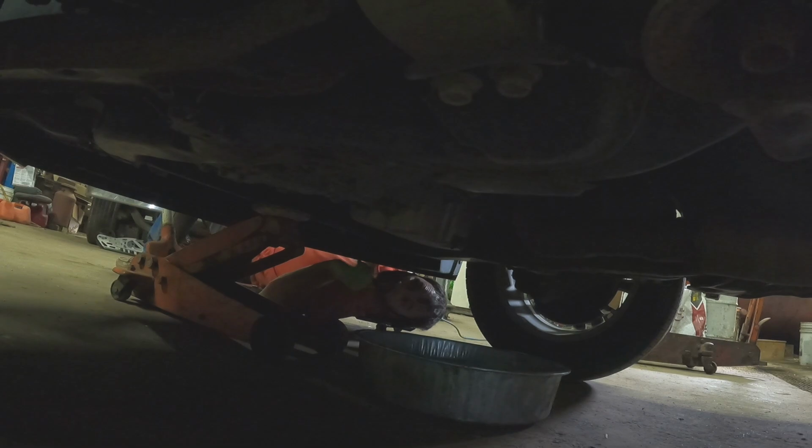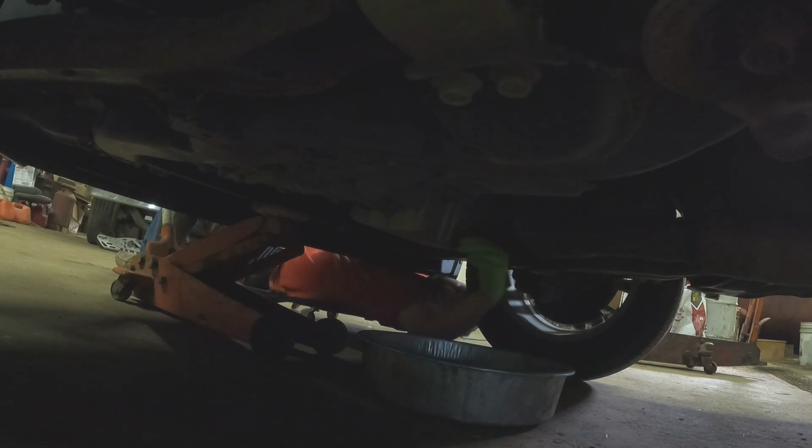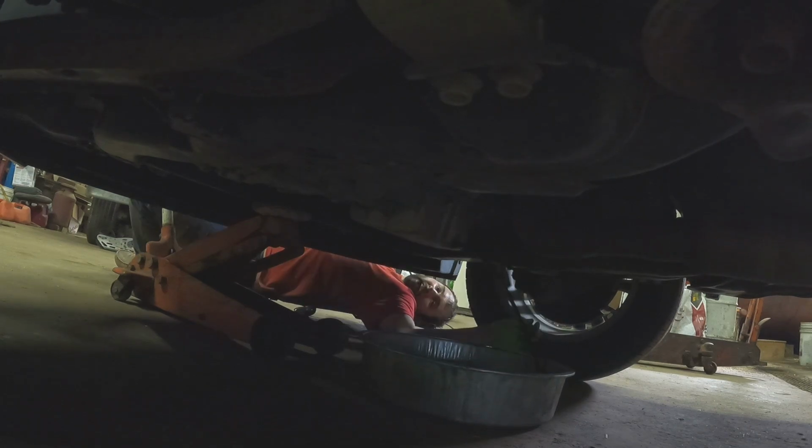Got the engine air filter, and I'm trying not to burn myself. Cabin air filter, got that changed right now, and I'm just dropping the oil.